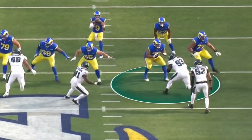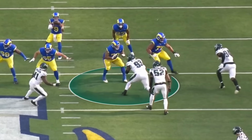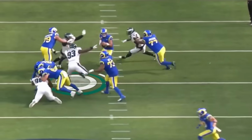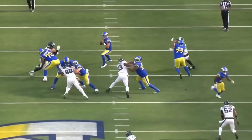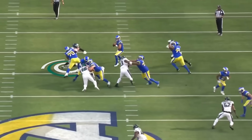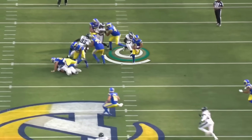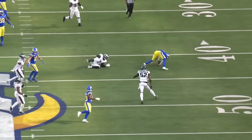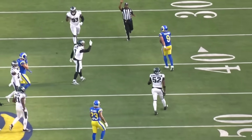So that means Milton Williams is left one-on-one. And watch what he does here. He's going to set a little in and out move. He wins inside with a nice swim, crosses into Stafford's face. And again, you can see as soon as Stafford sees that color in his face, he immediately tucks the ball and feels like he's got to get out of dodge. Now you get time for Hassan Reddick to turn the corner, and he's able to get home for a sack. That one goes for -2 yards, and it brings up 4th and a mile.